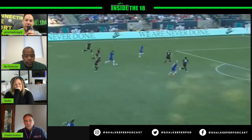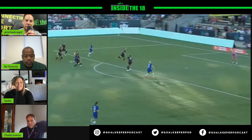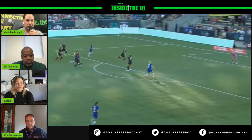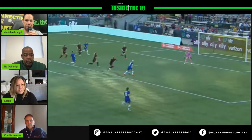Maybe we'll start with Sus. What do you see here first? I see that Sam Kerr just shot it, to be honest with you. I think Bella's off her line, at the top of her six, and Sam doesn't have direct pressure on her. With a player like Sam Kerr, I would have expected her probably to put this over the top of her. That being said, I like the fact that she realized her position.